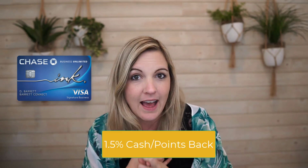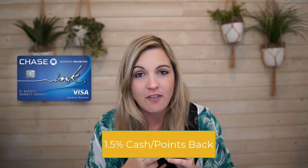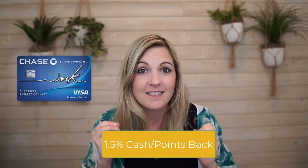But not only that, I actually use the cards. So I'm blocking out my number so you guys can't see it, but this is the Chase Inc. card. It is what I use for my business, so you know that I mean it when I say this is a good business credit card. You can get 1.5 times cash back. They often are offering really awesome bonuses to sign on.